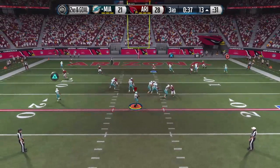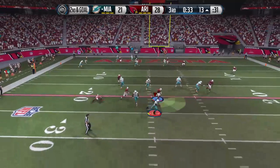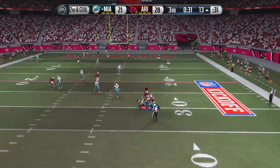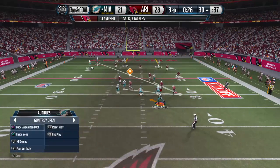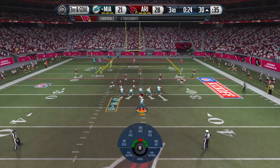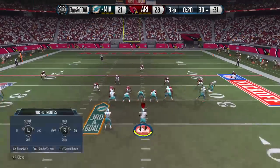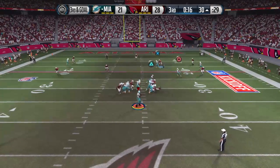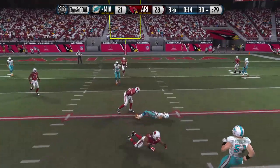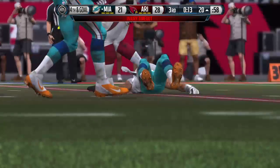Cam Newton takes it from the shotgun. Gets away from the pressure. And he's thrown to the ground. Now, this is about as bad as it gets for a quarterback in a situation like this. You're near the goal line, and they give you a chance to throw the football, and you take a sack. Oh, my gosh. I wouldn't want to be him in that film session tomorrow. Looking across the middle. He's going to be brought down, and that's going to be a 3-and-out for this offense.